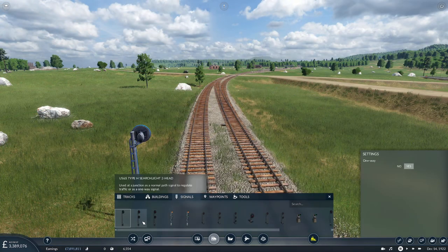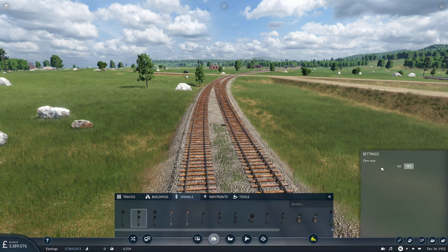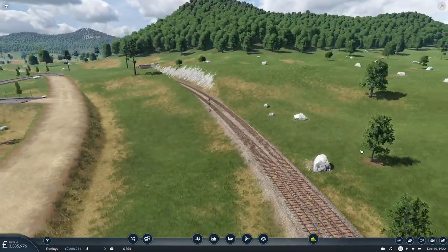We can have a double-headed signal. Yeah, why not? We do want that one way, though. And top route would be mainline. Top head would be mainline. Bottom one is diverging into the station. Lovely. So we got that sorted.